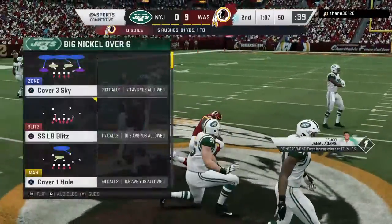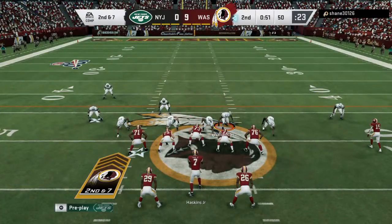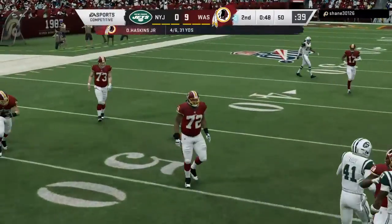A first down run, good for about 3. 2nd and 7 coming up. 3 yards on the pickup there, and it'll be 2nd down. From the midfield stripe, they'll look to throw, and that is incomplete.